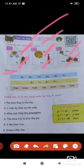Let's read once again. My, try, fry, shy, sky, try, tie, lie, pie, try, fine, mine, hide, line, mice, rice, lime. Listen and circle the words with long I sound.